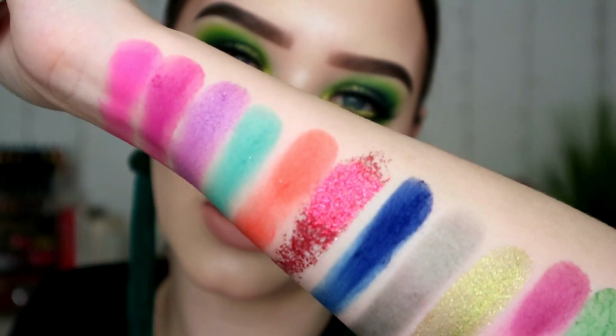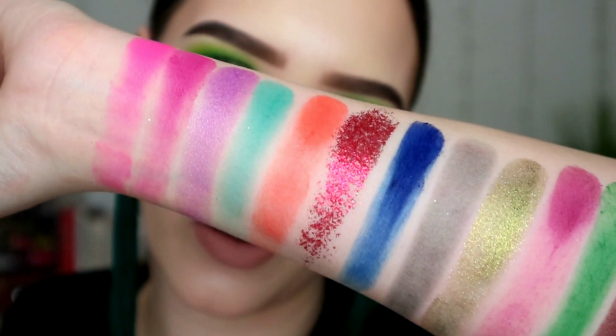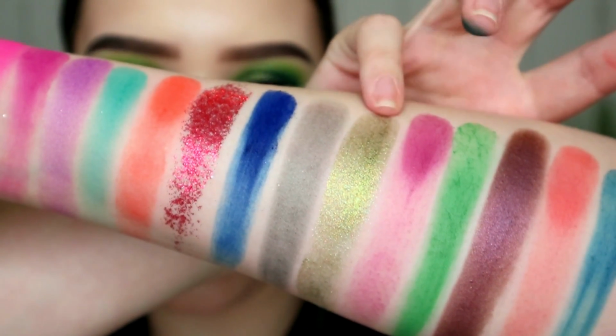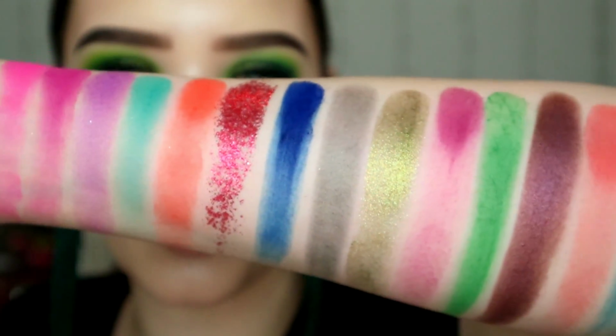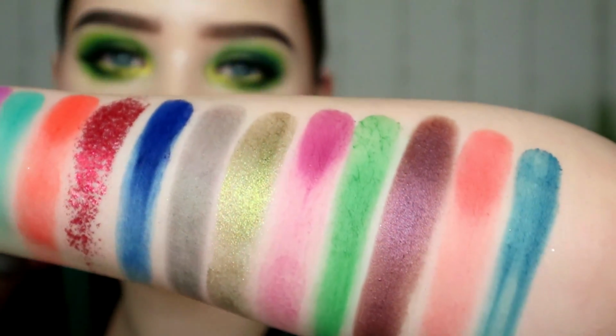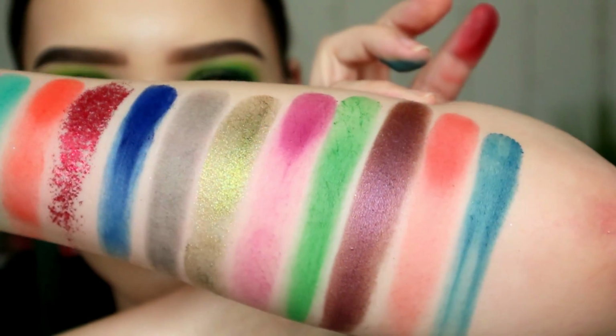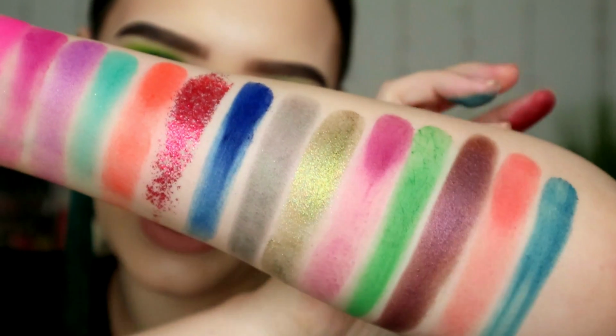That's the red glitter. It seems a little bit more sparse than the other one. That is the wet one, the moist one, if you will. And that's a gorgeous, really deep, plummy cranberry. Sorry, I keep burping when I'm trying to talk.